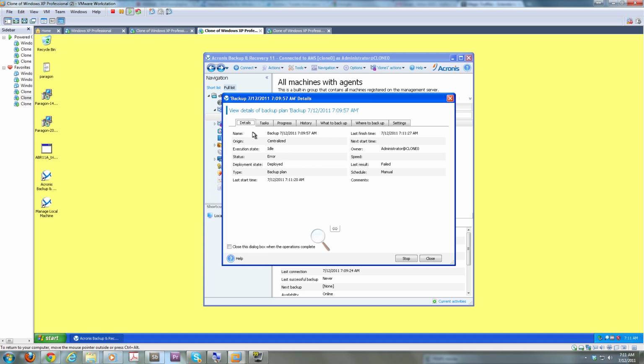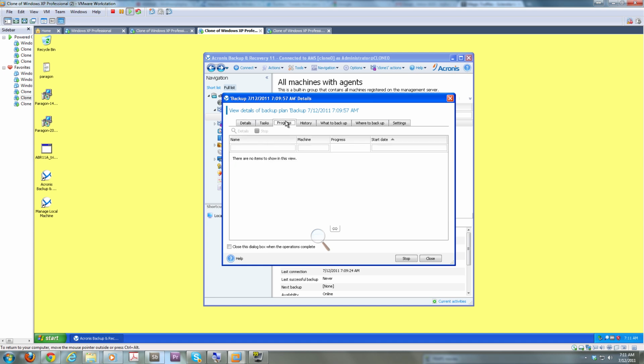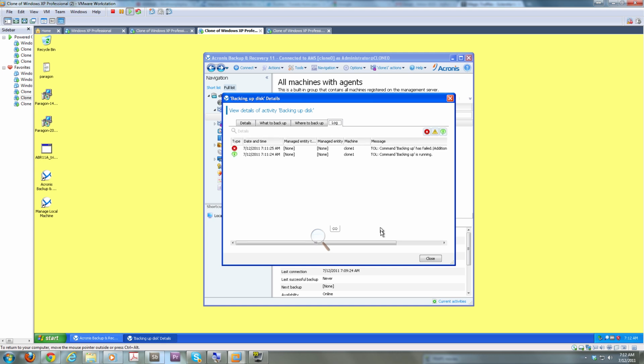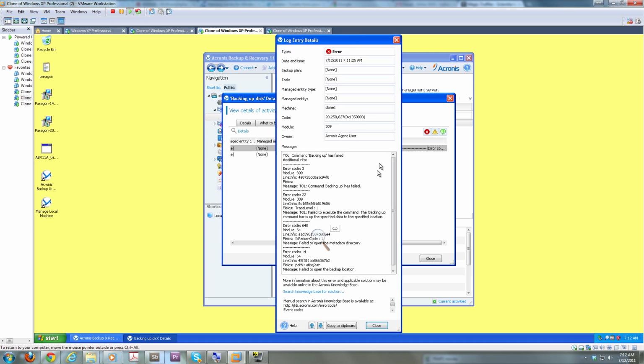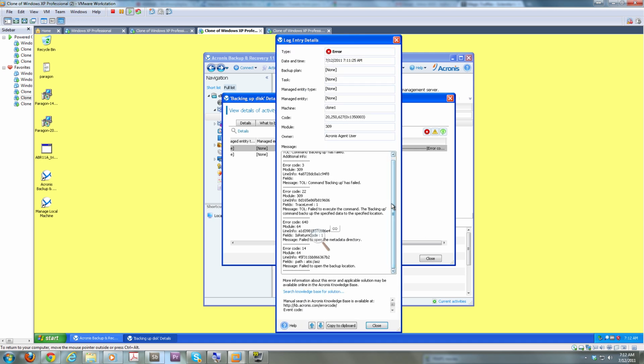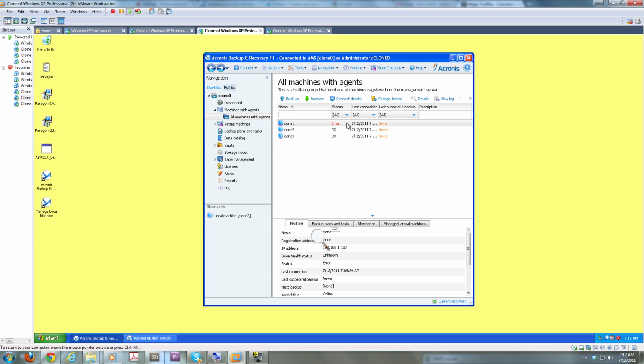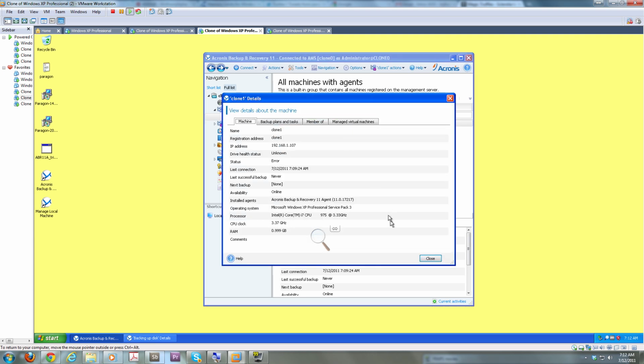Well, this is becoming somewhat of a nightmare, eh? What happened here? That there was a failure. Do we have a log? Oh boy. Command backing up has failed. Failed to open the meta directory. Okay. We'll try that again.